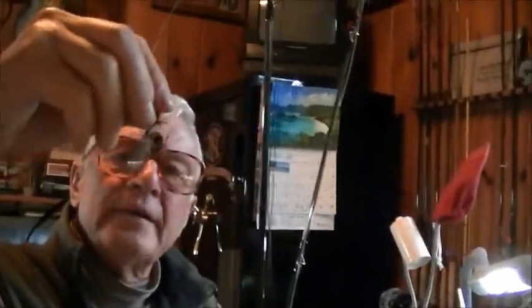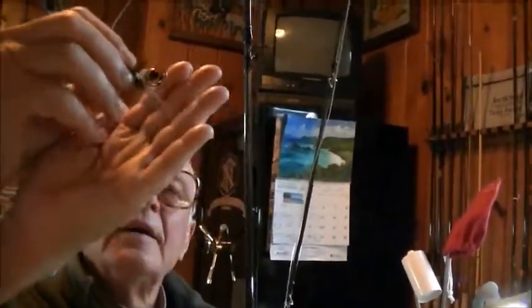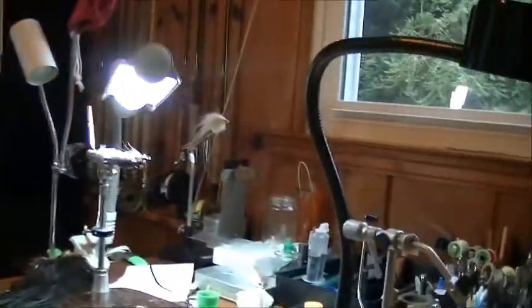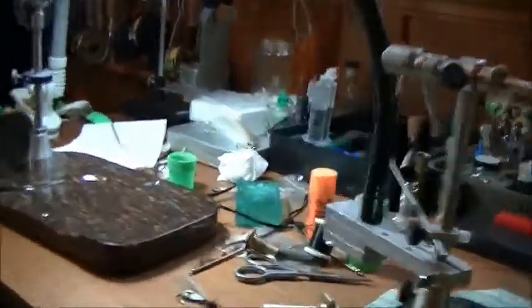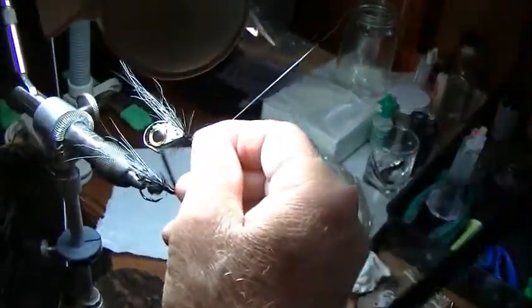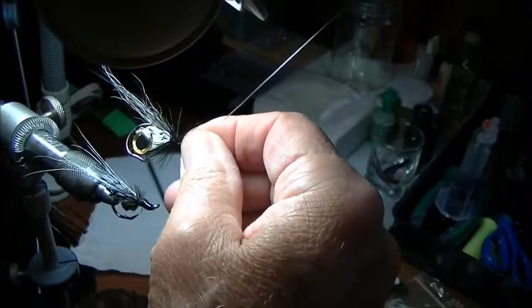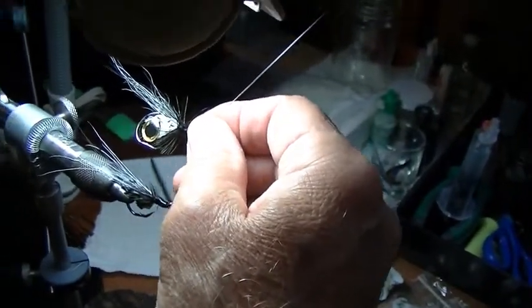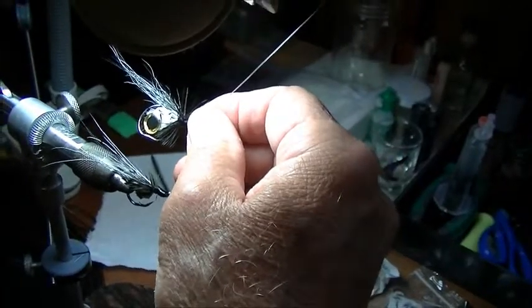This is the one that withstood. Can you see it? Put it in the light on the table, honey. Okay. This is the fly that withstood at least two blues and two stripers.